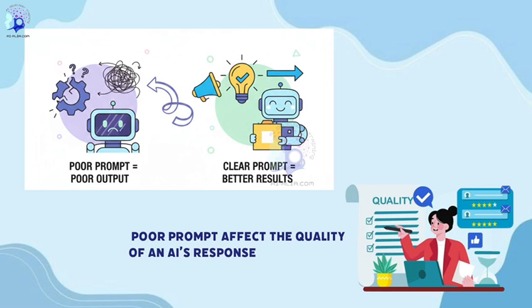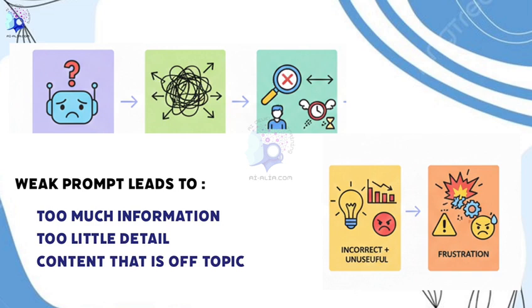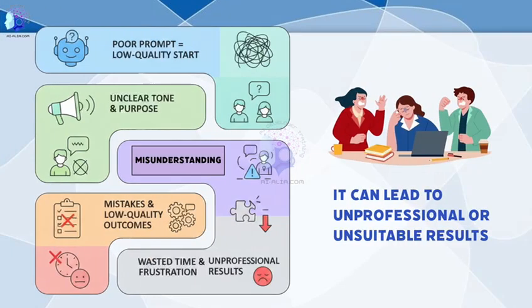A poor prompt can strongly affect the quality of an AI's response. When instructions are unclear or incomplete, the AI does not understand what is really needed. As a result, the output may be confusing, incorrect, or not useful. A weak prompt often leads to too much information, too little detail, or content that is off topic. This can waste time and create frustration because the user must ask again or fix the response. Poor prompts also make it difficult to control the tone and purpose of the output, which can lead to unprofessional or unsuitable results. In learning and work situations, this can cause misunderstandings, mistakes, and low quality outcomes.